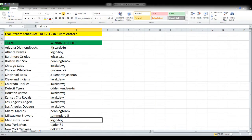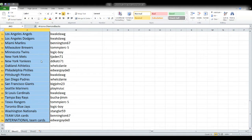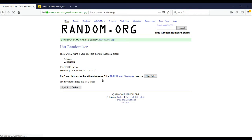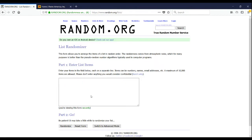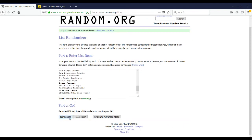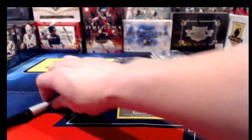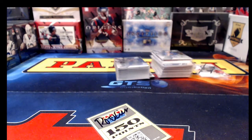So I'm going to bring you along with me while we go through this process. I'm going to cut and paste everything from our list here, including the Team USA bidding spot and the international bidding spot. And then we're going to roll over here to random once again. Because we have 32 entries in this list, I don't do random multiple times when we have plenty of items in the list. So we're just going to paste them in here. I'll scroll up so you can see every team is accounted for. I didn't leave anybody out. We'll hit random 1 time. Whoever ends up on the top is taking that one home. And that is the Colorado Rockies with our 150 Panini Rewards Points. This is also in a sleeve, so I am writing on the sleeve, not on your little card.